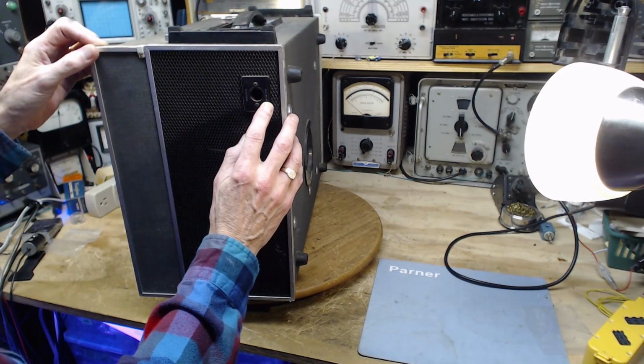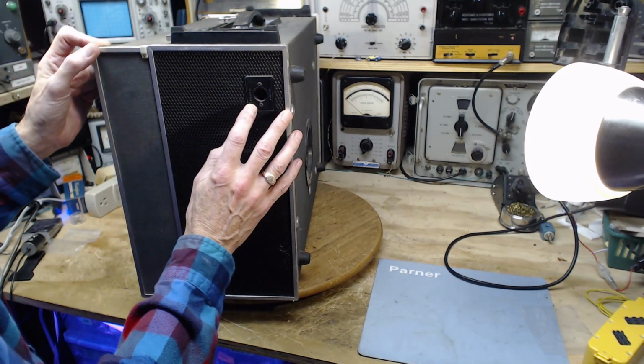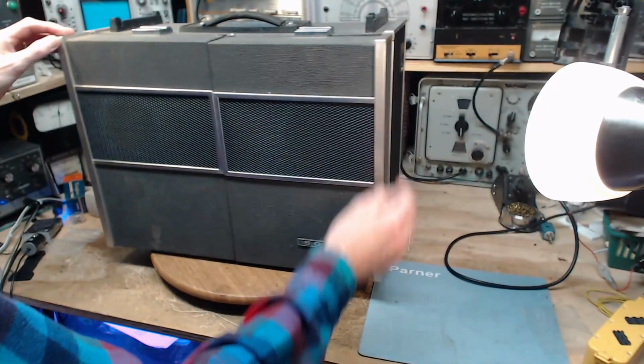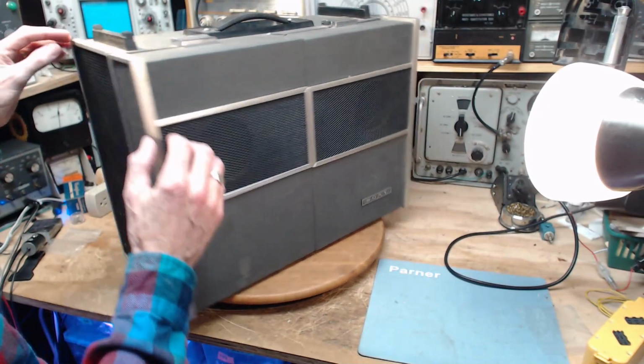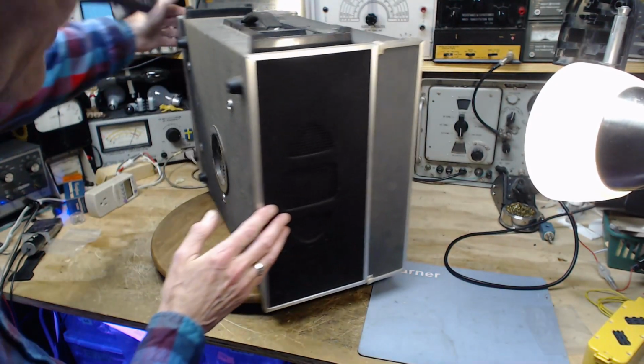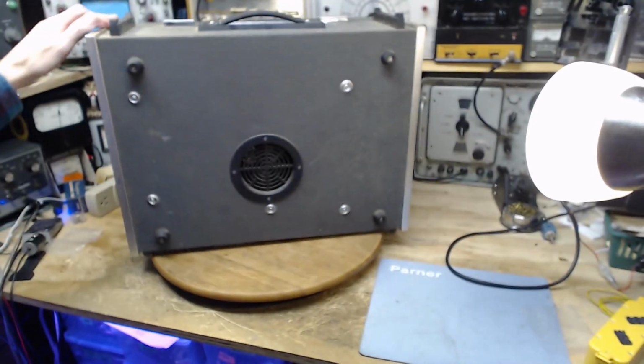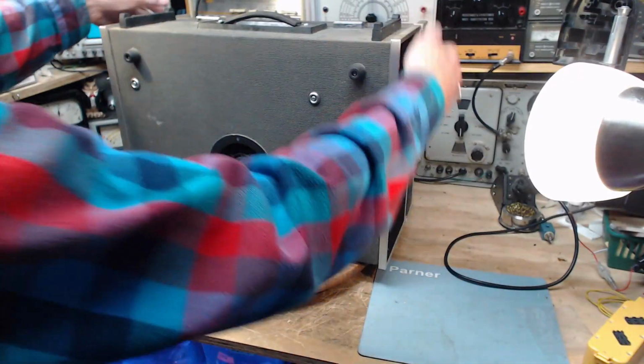Binaural monitor. Binaural. Is that stereo? Binaural. Speaker looks like a speaker here. A speaker here. Okay, let's lay it down here.